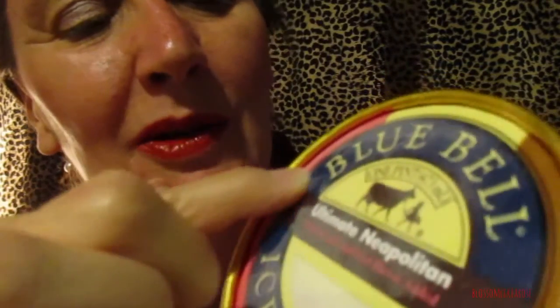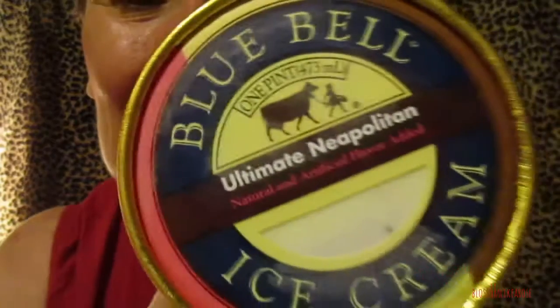We went to a convenience store. We had to buy gasoline and put air in our tires. So I bought Bluebell, ultimate Neapolitan, natural and artificial flavor added ice cream, made in Texas.